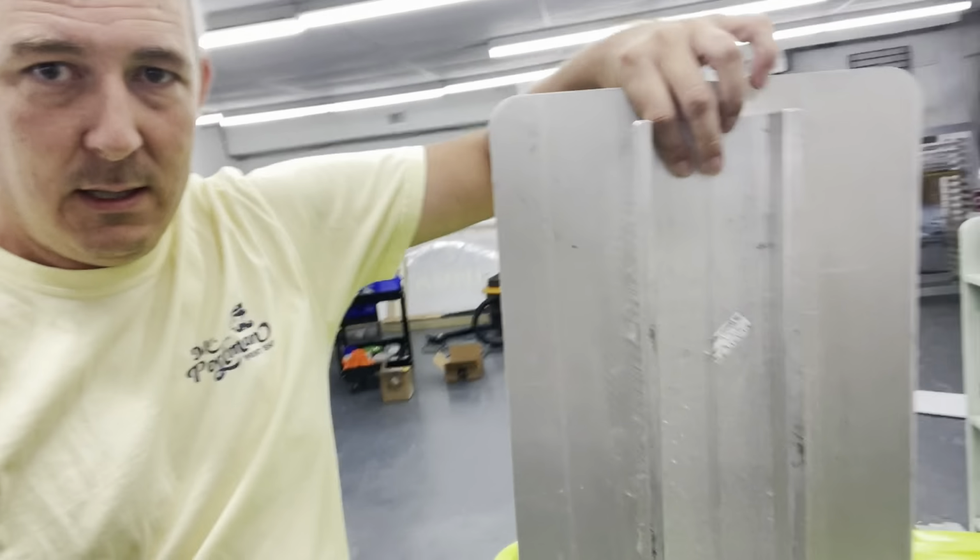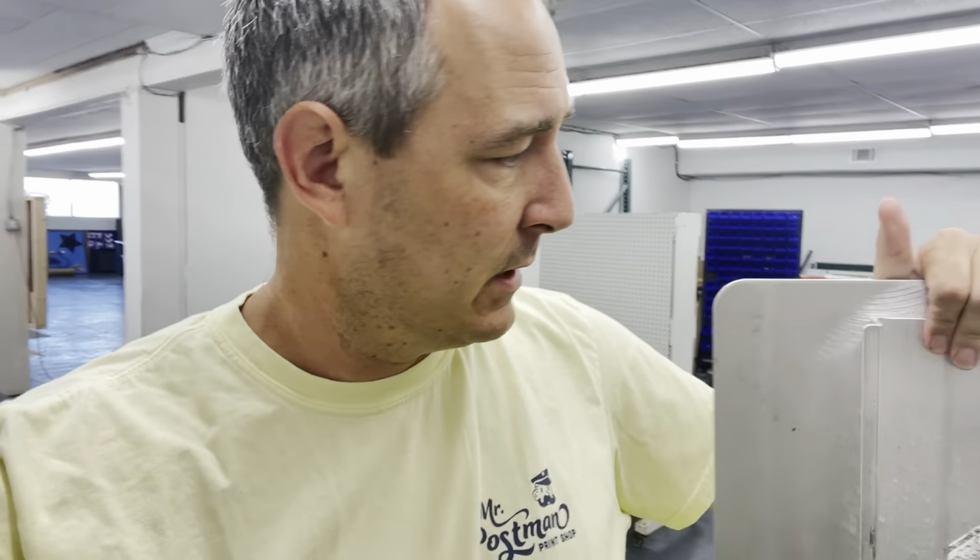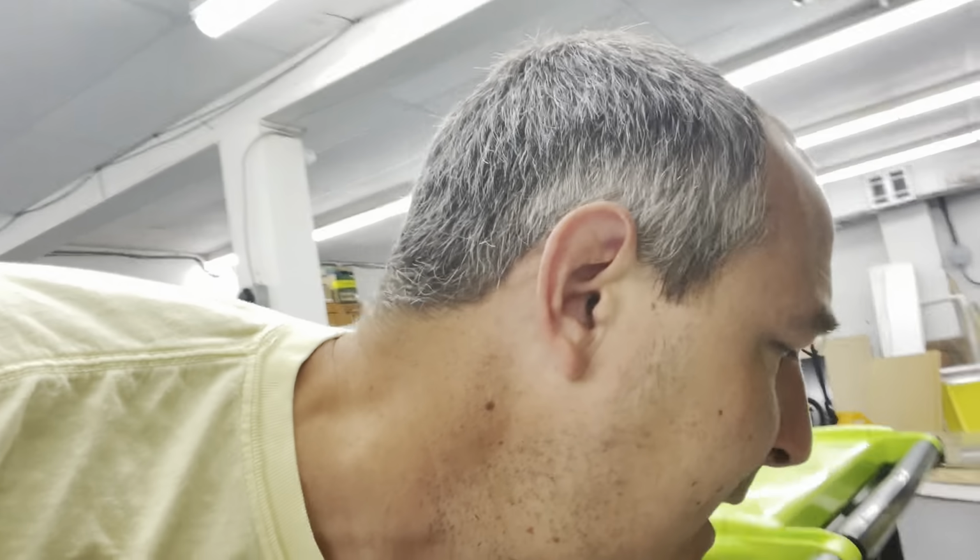What I need is this, a metal slidey piece. That slidey piece is actually put on here with a double-sided adhesive thing. So I ordered those from M&R, which is the manufacturer of my press here. So we'll see how that goes. But we did some.